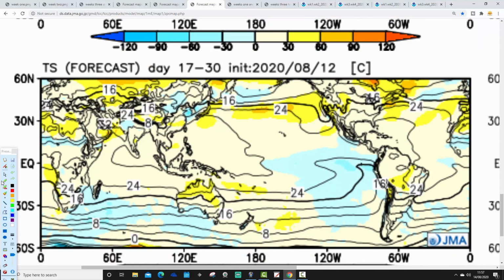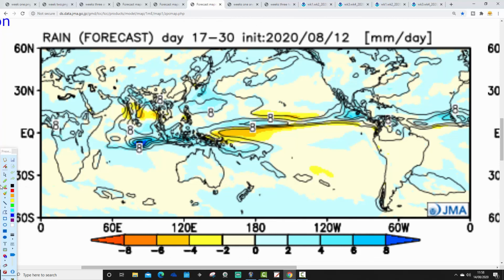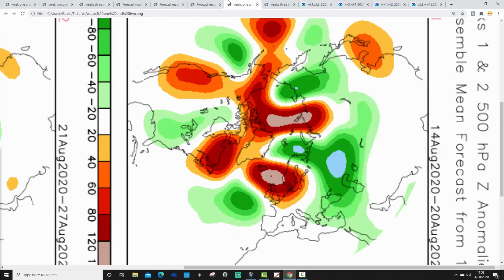Temperature anomalies look no better than average. They aren't as cool as they are in week 2, but nevertheless, they don't look particularly inspiring. They're not particularly exciting, and it's still largely above average with the rainfall anomaly as well. So it does look as though this is probably quite autumnal-ish, is that actually a word? It does look like this is probably quite an autumnal type start to meteorological autumn, if that is right, in early September.